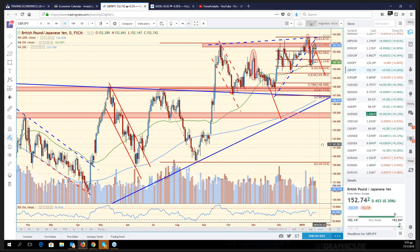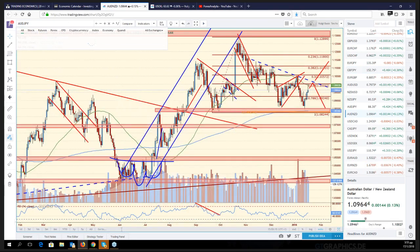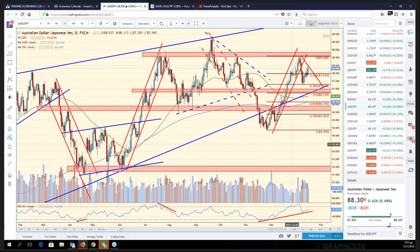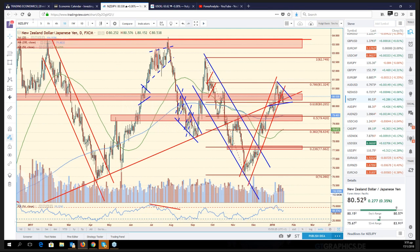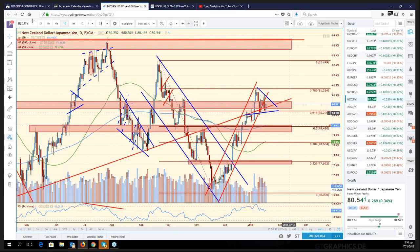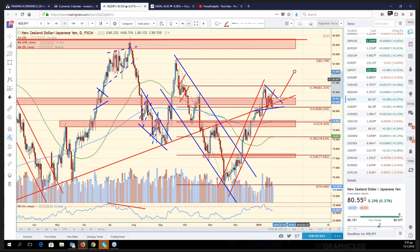Let's have a look at the Aussie and the Kiwi against the yen. Okay, both the Aussie against the yen and even more so the Kiwi against the yen, to me, they don't look like reversals yet. Actually, in the Kiwi yen, you can see it even more clearly. This looks like a triangle to me, which makes me believe that there might be one leg missing higher. It's not so clear on the Aussie yen, but in the Kiwi yen, for the time being, this looks decently bullish.